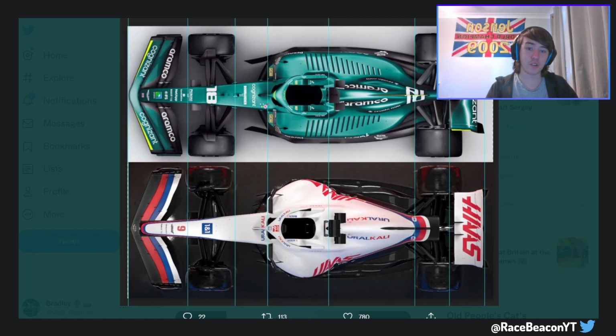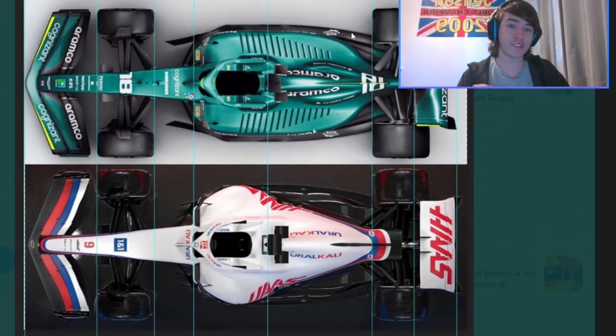But Haas have also gone for a much clearer bottleneck effect at the rear end, which is something that has typically been much more beneficial. But in this era of ground effect, could that be changing? Aston Martin seem to be hoping so. The rest of the floor actually seems fairly similar. There's not a massive difference here, and that's because a lot of the floor is still pretty tightly regulated by the FIA in these regulations, much like with the front wing.